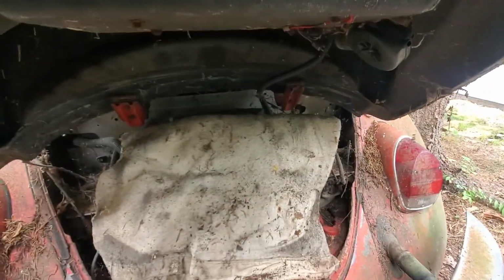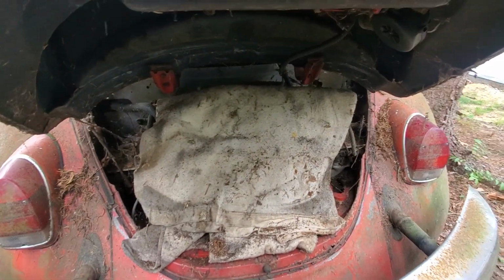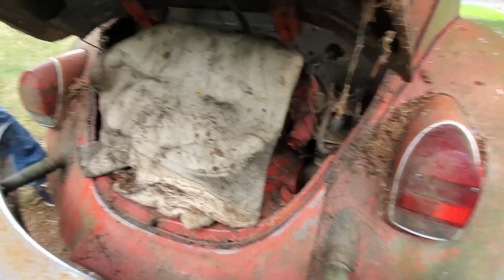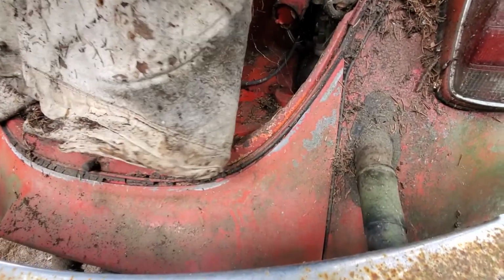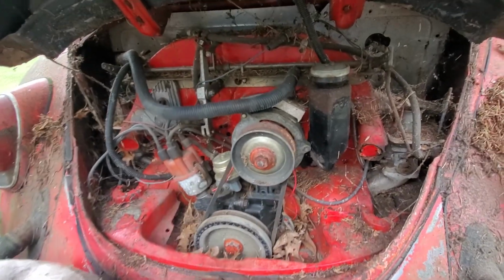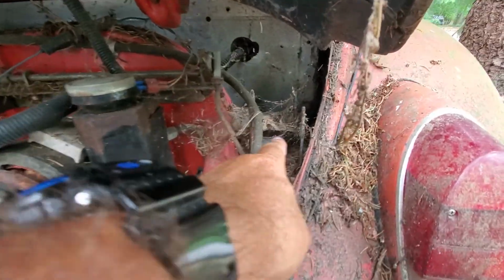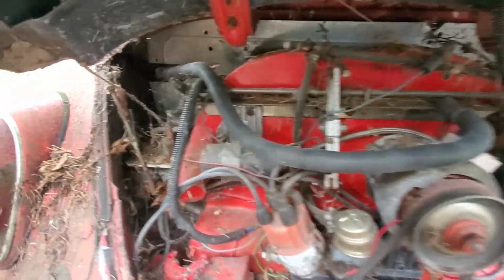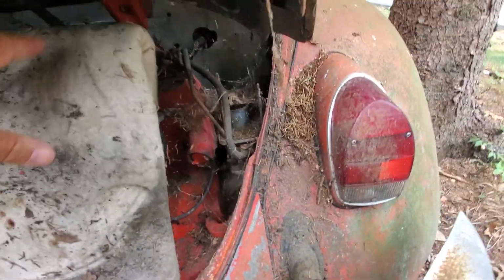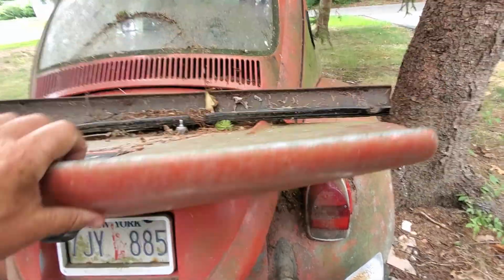Got a little high performance motor under there with some Weber carbs. I just don't want to pull it away. Pretty cool. Let's check out that motor. What do you got here? There you go. Some carb action there without the air filters. Dual carbs. Yeah, they got the Webers on there.